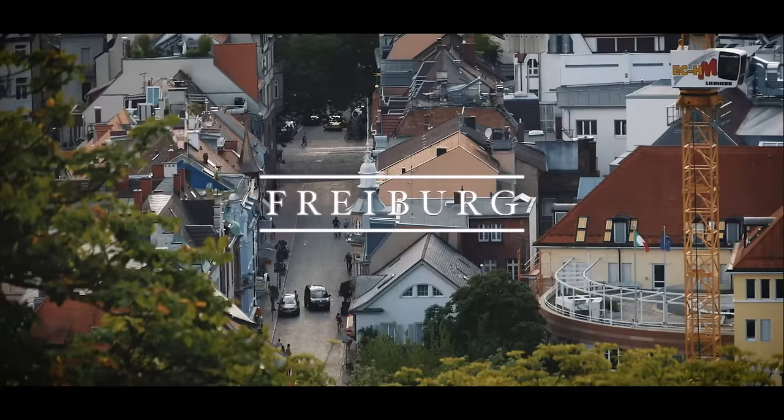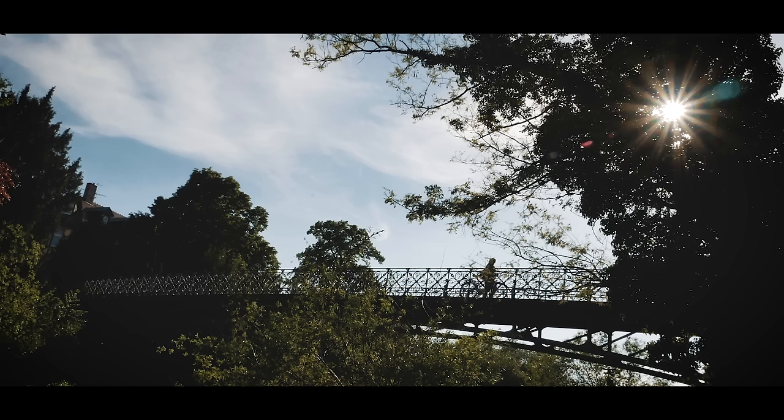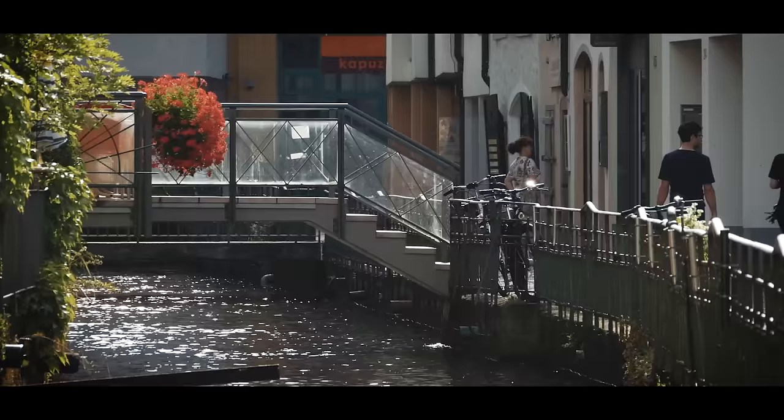Number 8. Freiburg. Freiburg is a university town and an excellent base from which to explore the southern side of the Black Forest. The cheerful town sits at the bottom of the Black Forest wooded slopes, and it's chock full of half-timbered houses and twisting cobblestone streets, which you will find in many of these old towns.